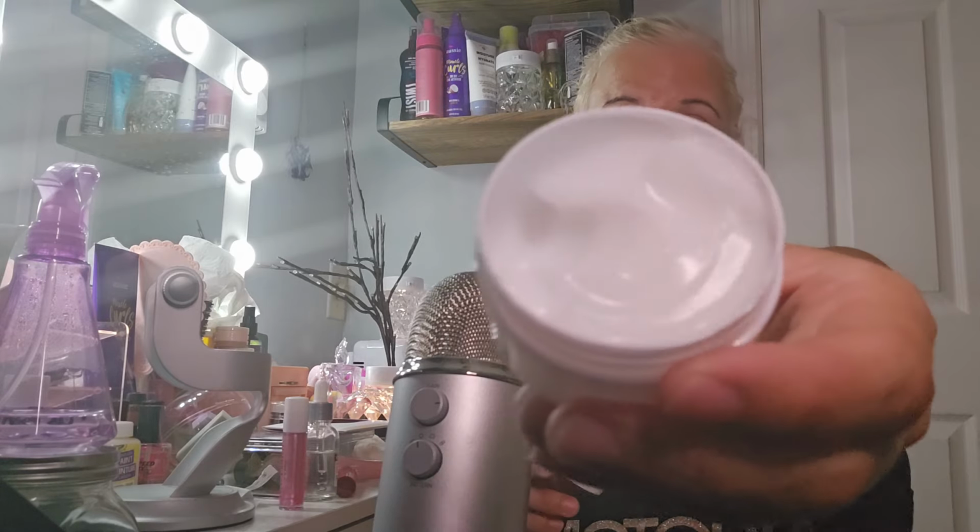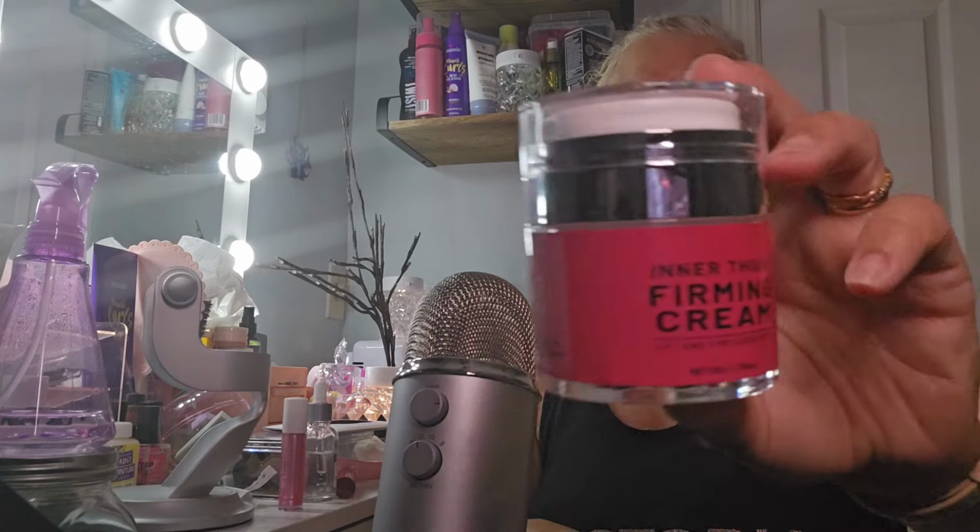It's black rice hair growth 100% minoxidil cream. I don't know if it works. It doesn't smell that great, but I mean, who knows if it even works? So that's gonna go in here. So this is supposed to be inner thigh firming cream. I've never really used it, so I don't even know if that works. Okay, I'm gonna put the gel mask in here in the basket.